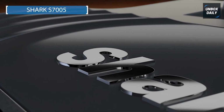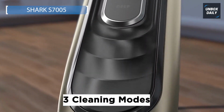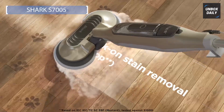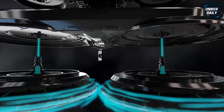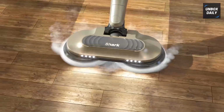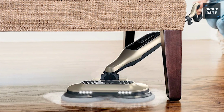Shark Steam and Scrub. All-in-one steam mop is the ultimate tool for sanitizing and scrubbing hard floors, combining power, efficiency, and convenience. Specifically designed for hard floors like tile, hardwood, and laminate, this steam mop delivers a deep clean while making your floors look polished and refreshed. What sets the Shark Steam and Scrub apart is its dual-action scrubbing and steaming capability. It comes with 4 Dirt Grip Soft Scrub washable pads, which are gentle yet effective, lifting and trapping dirt while scrubbing away tough messes.